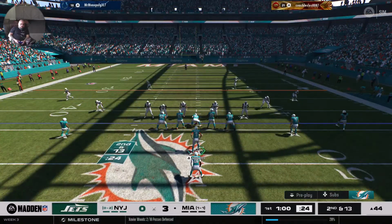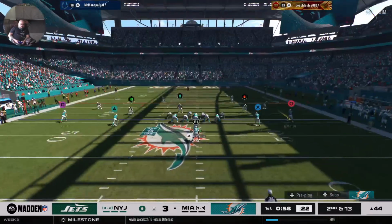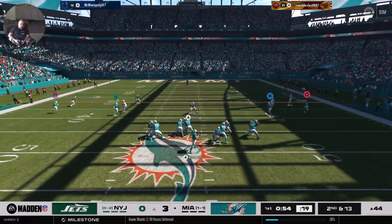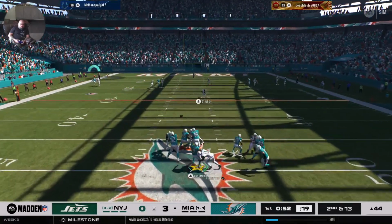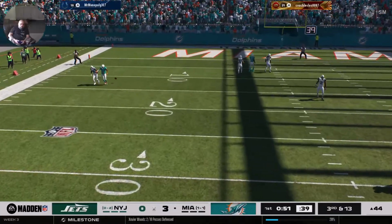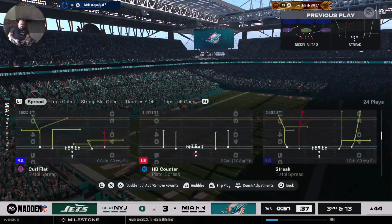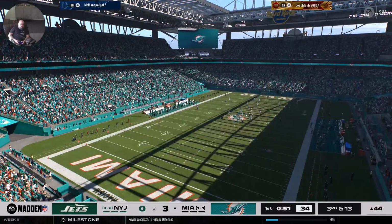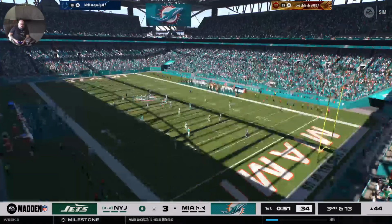After the loss of 3, it is 2nd and 13. Let's go. Cougar 19. They'll look to throw. And that's going to wind up incomplete. Pressure certainly impacted the quarterback there. Couldn't get his arm all the way through, and it's going to bring up a 3rd down.